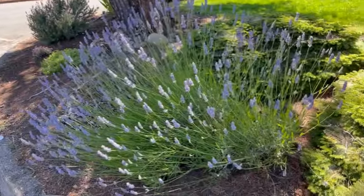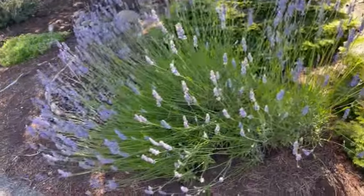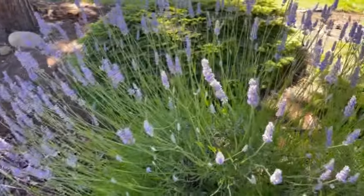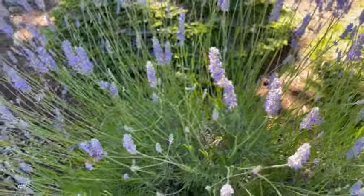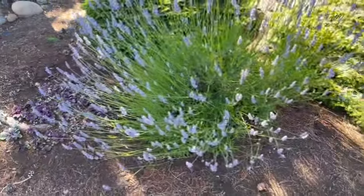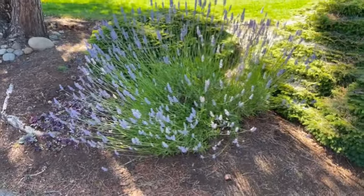This lavender plant is blooming amazing right now, and the pollinators are really enjoying it. It just seems to be doing really well here in the front garden. This is one I had transplanted from a different bed that didn't get as much sun, but this one is very, very happy here.